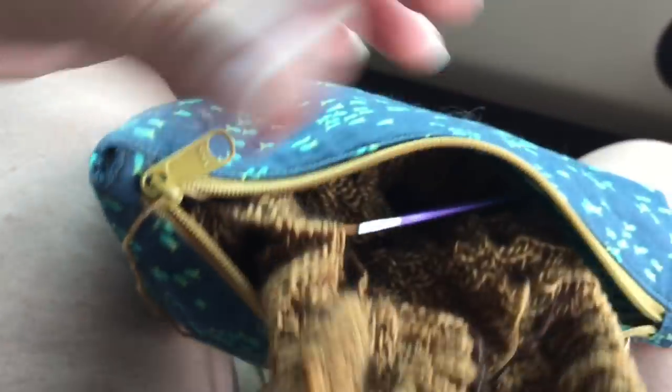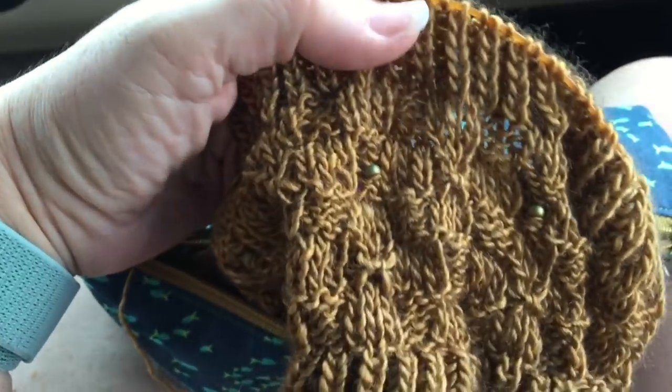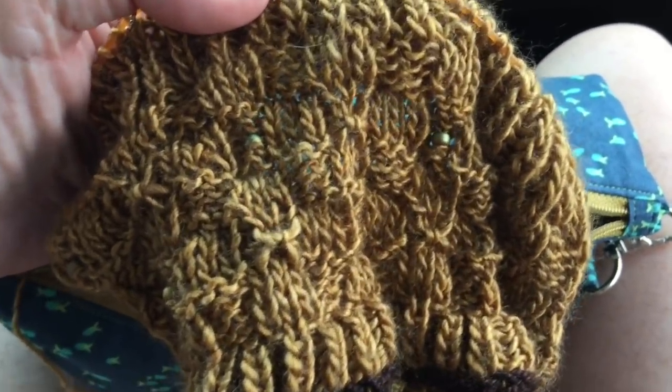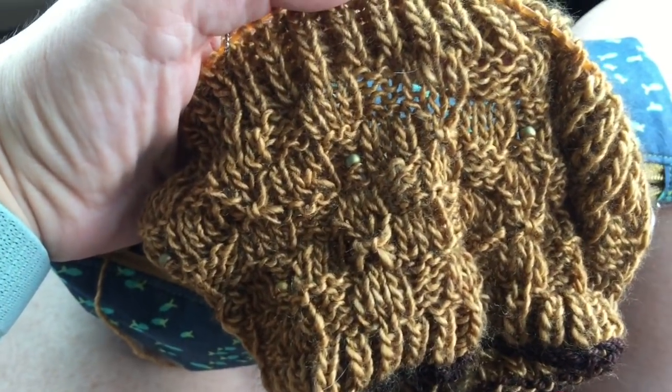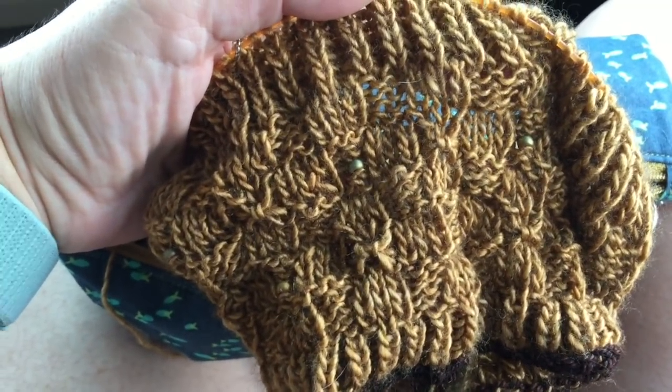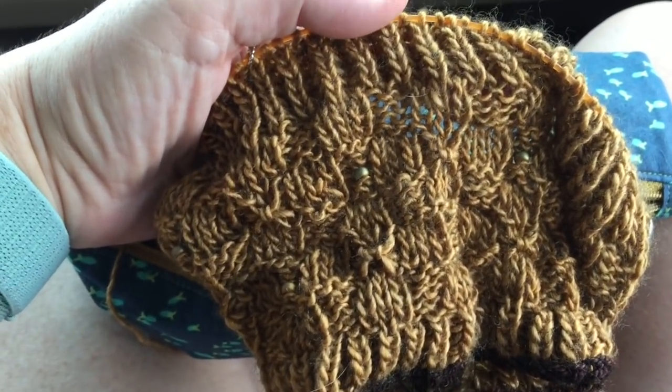This is the cowl, the Laura Nelkin design that I was working on a while ago that I had to put aside when I was working on the Casapinka test knit. So I will turn back to this. This is a good one because it's little. It's not like there's going to be a lot of knitted stuff sitting on my lap. So I have a good chance of getting this done, I think, on this trip in between the stitching that I'll be doing.